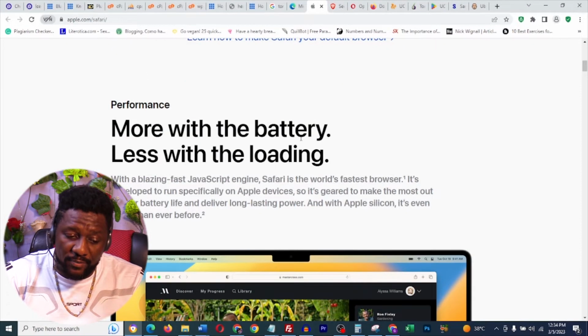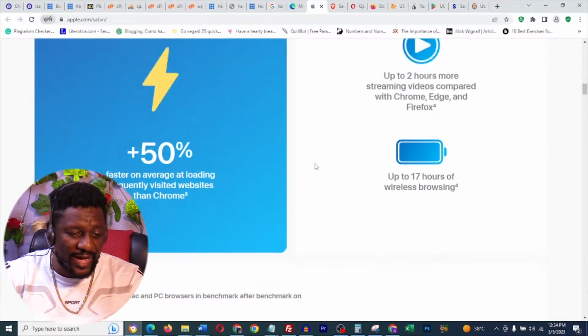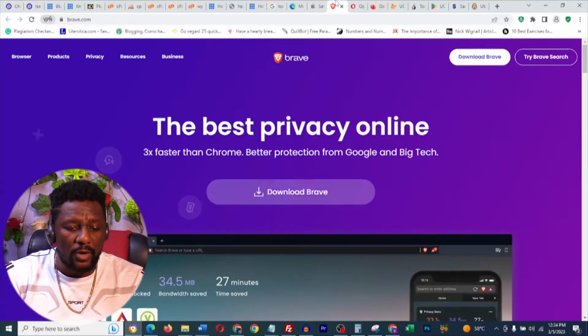It makes you do more with battery, so it doesn't drain your battery as much as others. That's why I also like Safari. Please, this is something you should look into if you want more browsers. But that's not all. My number 3 is Brave Browser.